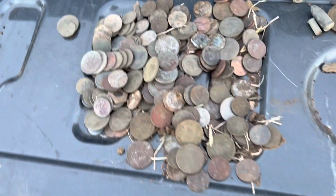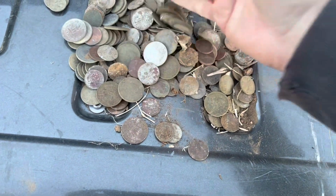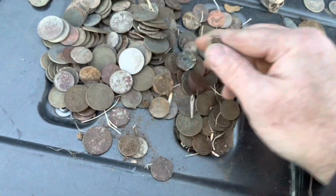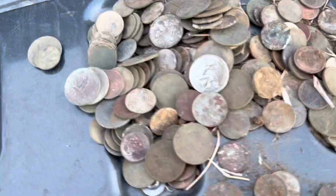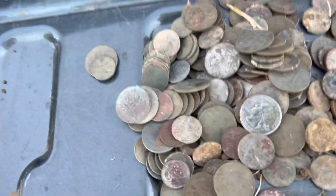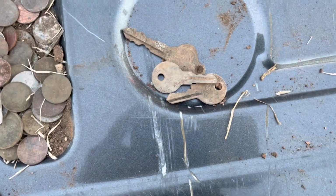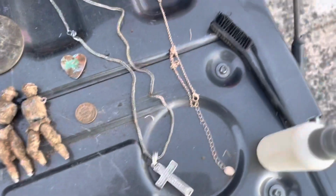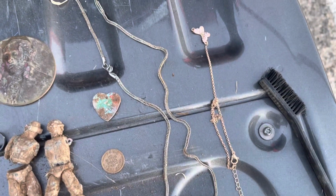All right, starting off, look at all that clad, guys. That is a lot of taco money. Got some trash still to pick out of it there. There's a lot of my trash right there. And yeah, lots and lots of that. Got some keys over the last couple of days here. We did get those two chains right there. I think it's just stainless steel and bling, but still nice.